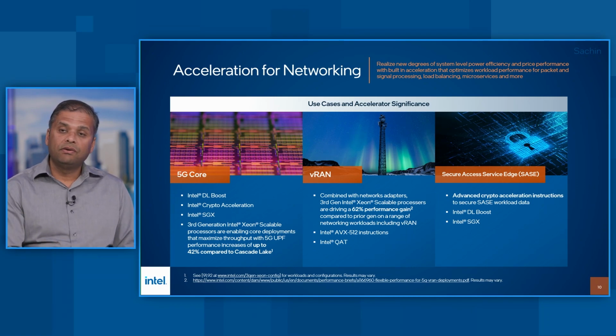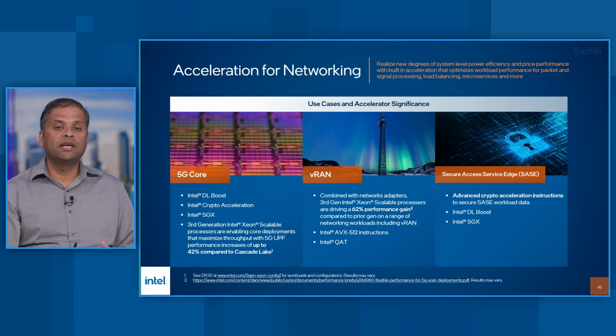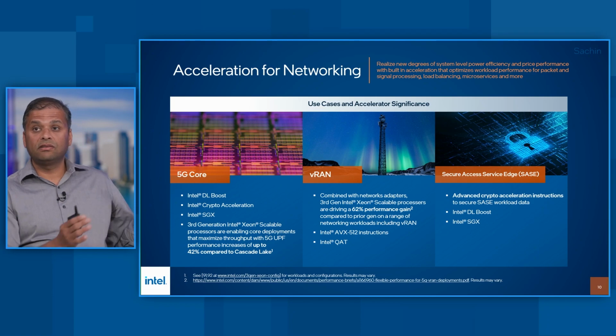In addition, we are adding DSA, so the data streaming accelerator. This is really accelerating data movement. 5G core has a lot of data movement that happens in the user plane and the control plane, and that acceleration significantly improves the performance of the 5G core. And finally, DLB, which is the dynamic load balancer. This is allowing you to balance load and balance traffic across a bunch of machines to make sure that everyone gets a consistent, great user experience. So that's on the 5G core.